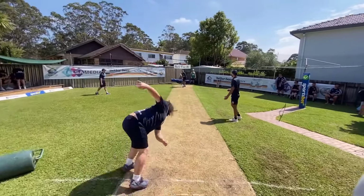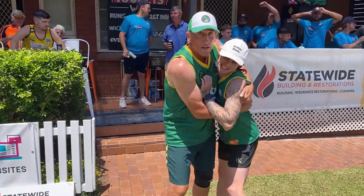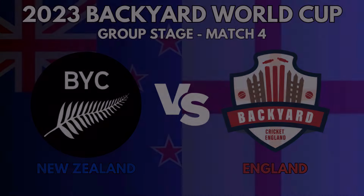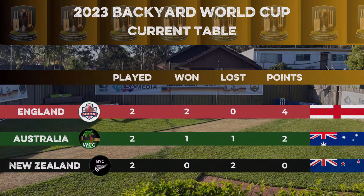Hello ladies and gentlemen, welcome back to the WCG in Sydney, Australia for match 4 of the world's first Backyard Cricket World Cup. It's the two tourists today, New Zealand versus England, and a big match for both of these sides. England are looking to extend their lead at the top of the table while the Kiwis search for their first points of the tournament.